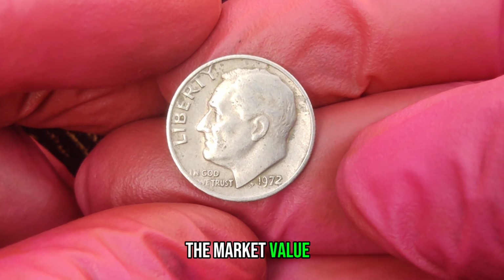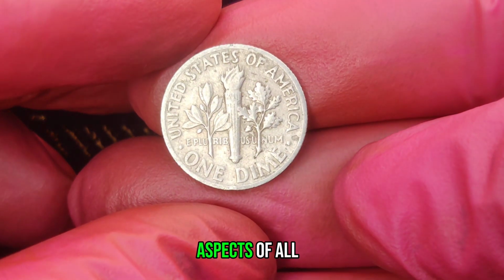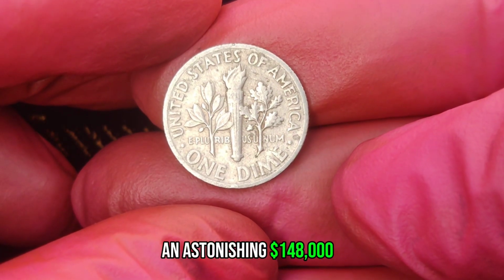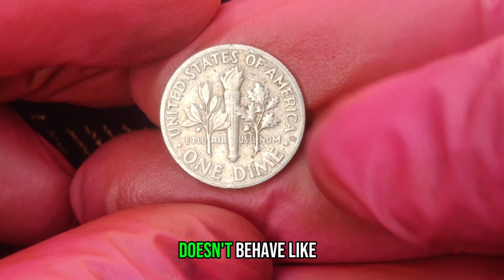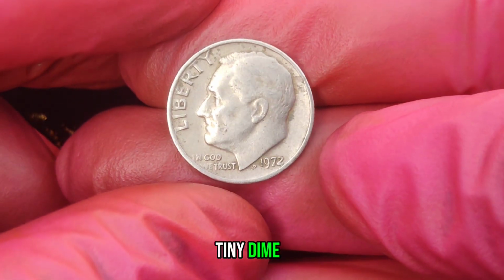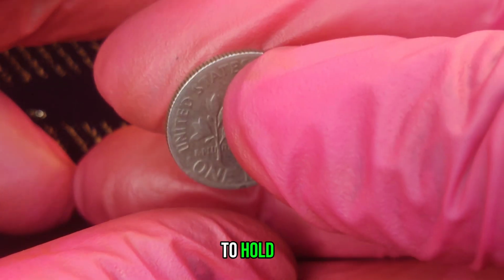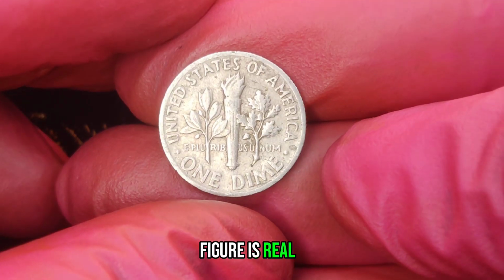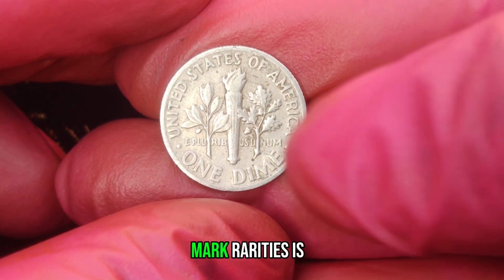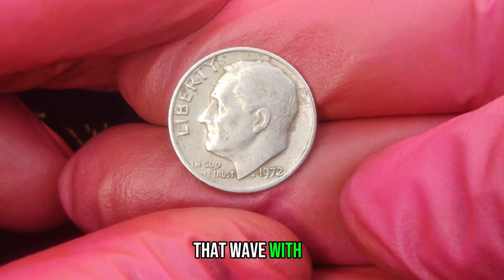The market value for this exact coin, in the condition you described, is one of the most shocking aspects of all. Today, the current value stands at an astonishing $148,000, a number that doesn't behave like normal collector pricing. This is the kind of value that transforms a tiny dime into a vault of wealth, a pocket-sized treasure chest that feels almost unreal to hold. And yes, this figure is real, current, and rising. The market for error coins and no mint mark rarities is climbing day by day, and this particular treasure is riding that wave with absolute power.